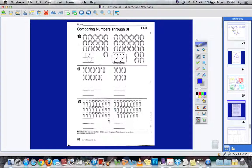Really take your time. The keys, that's a lot of keys. Count the keys, write the number. Count the keys, write the number. Circle which one is greater. Once you're done, go ahead and put it on Mrs. Hendershot's table, and then go ahead and get yourself into your IXL account. Careful counting.